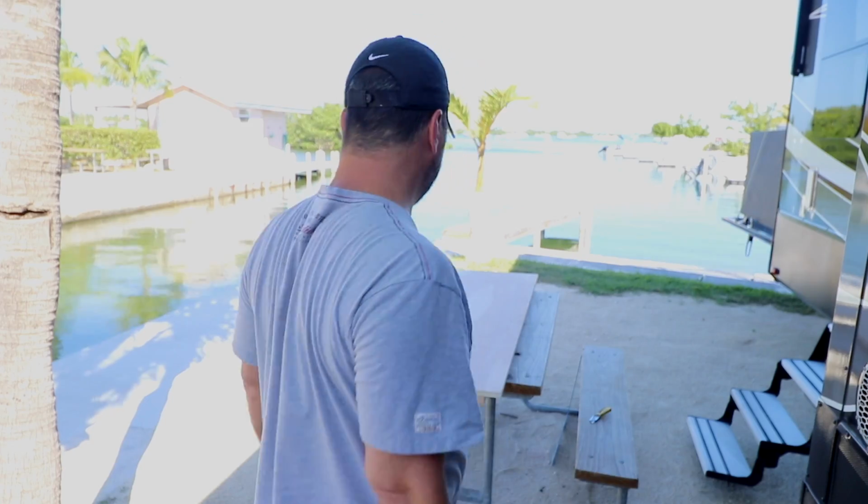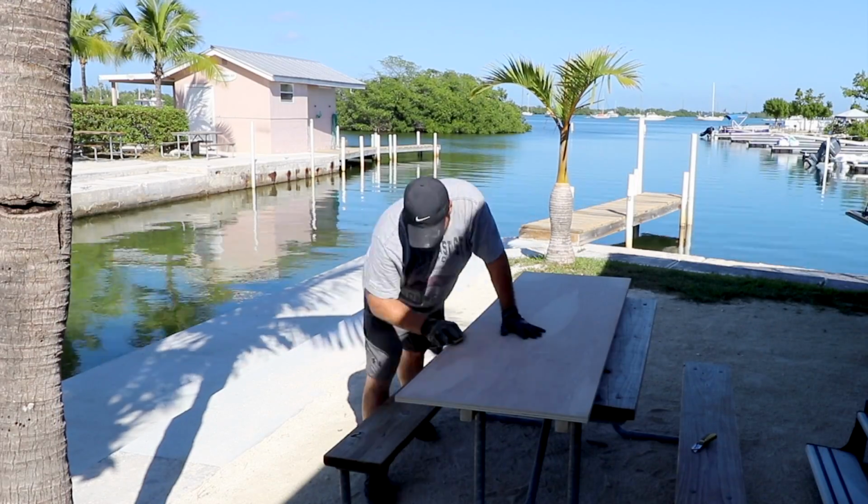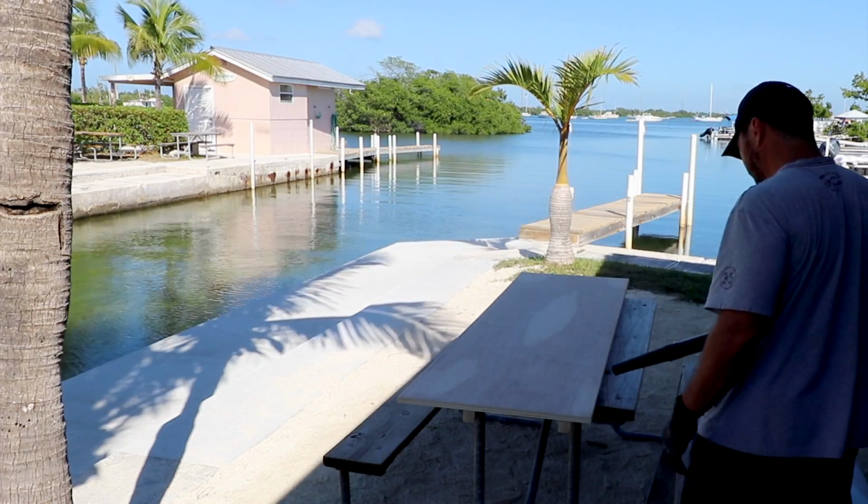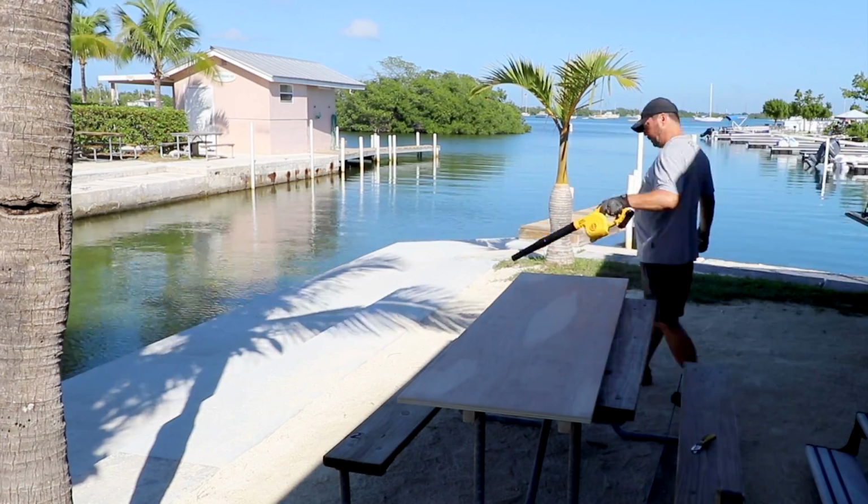From 80 to 180 to 400. The 400 might be overkill because I'm going to try to get a thick coat on in here. But why not? Do it right the first time. Smoothed it out, stained it, put some steel wool across it, polished it, and done.